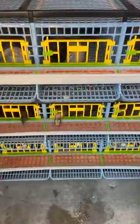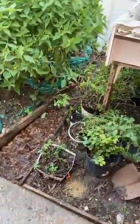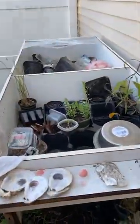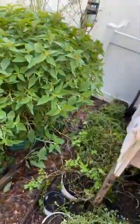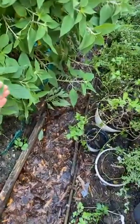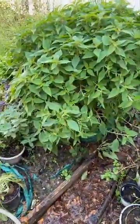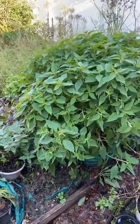So yes, once again, thank you guys so much for tuning in. Quick update on just how the garden is looking, what's growing. This is our nursery up here. Sage, one of our sage plants. Pineapple sage, to be specific. That smells so good.